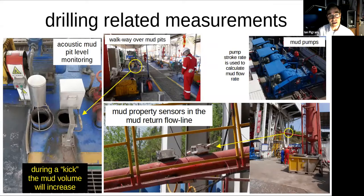The pumps here are the mud pumps. These are huge, great big pumps with big pistons that get the mud moving to pump it right the way down. Imagine you've got a 4 or 5 kilometer well, it takes some effort to push the mud down the drill string and up to the surface again.